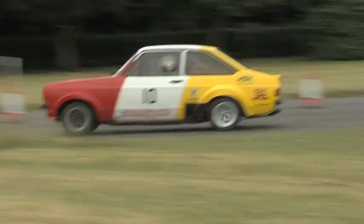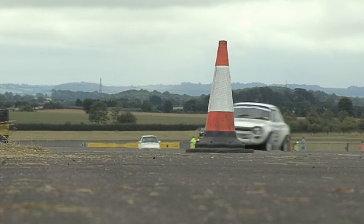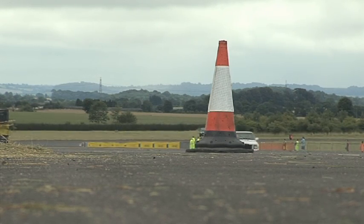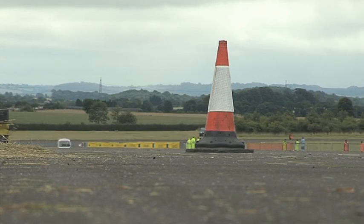Stages here are smooth and very fast. Bath have expanded on the existing chicanes and surface changes by adding long narrow hairpins and 90-degree corners, making the course even more challenging for drivers. Cheers guys.